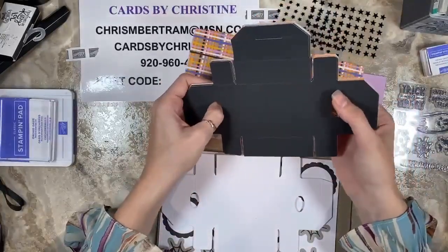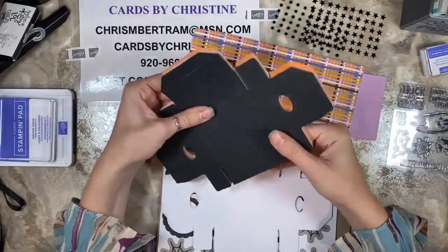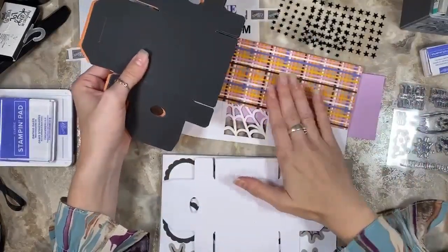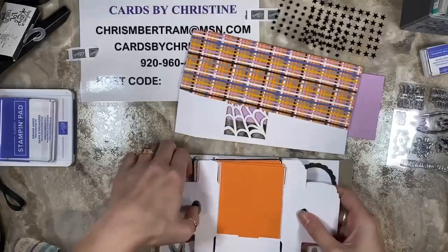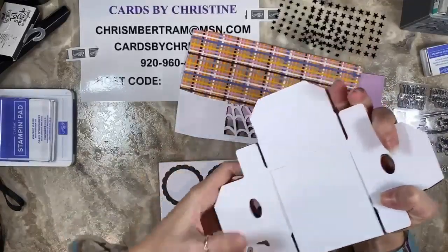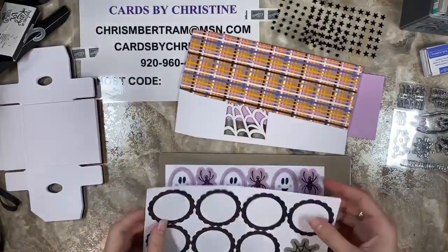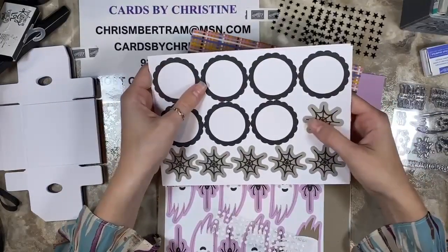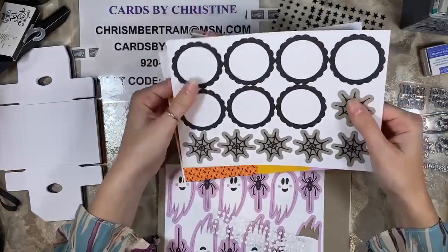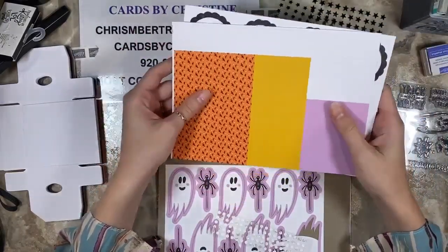All right, now this is the Mac Daddy. These are the treat-like box portion, I guess, where the part where you put the treats in, and then these are the sleeves that go around it. So let's see here. We've got orange, black, and white for those. Then we've got some die cuts. We've got these like flower tags. We've got some spider webs, bands, and sentiment squares.